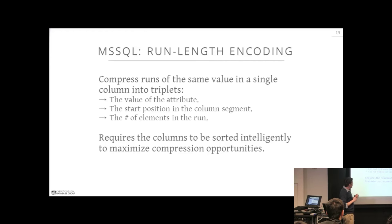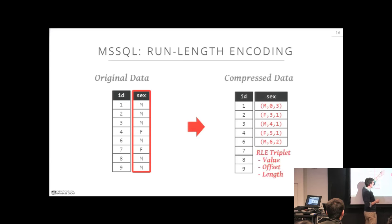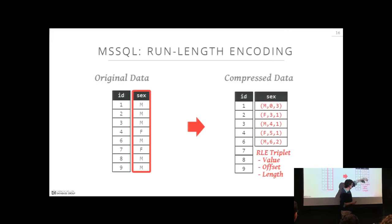The key thing to understand is that in order to get the maximum amount of compression using run-length encoding, it requires your columns to be sorted in a smart way, right? So let's look at an example. Let's say we have our customer data again, and now instead of zip code, we're going to have what sex they are. For simplicity, we'll just say it's male and female. If we want to do run-length encoding on this, we would end up with these triplets that say: here's the value, here's the starting point in the column, and here's the number of times it's repeated.